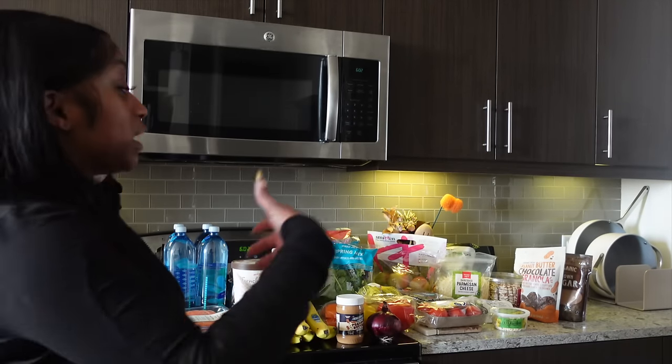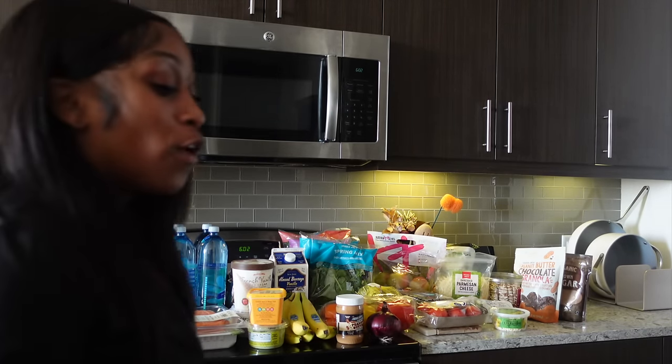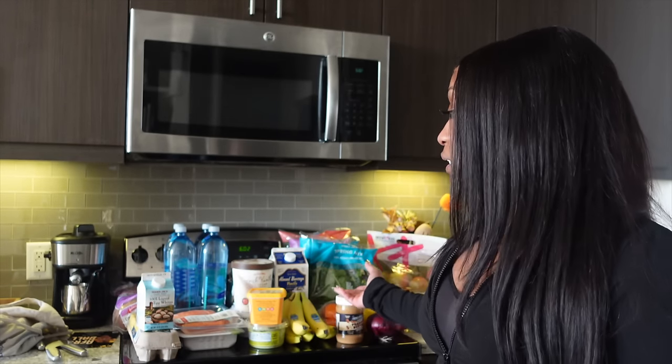But yeah, that's all the stuff that I got from Trader Joe's, and my tab came to $158. And I think that's really good for all the stuff that we got right here. Look at that. Really good. This stuff is gonna last me at least like 2 weeks.